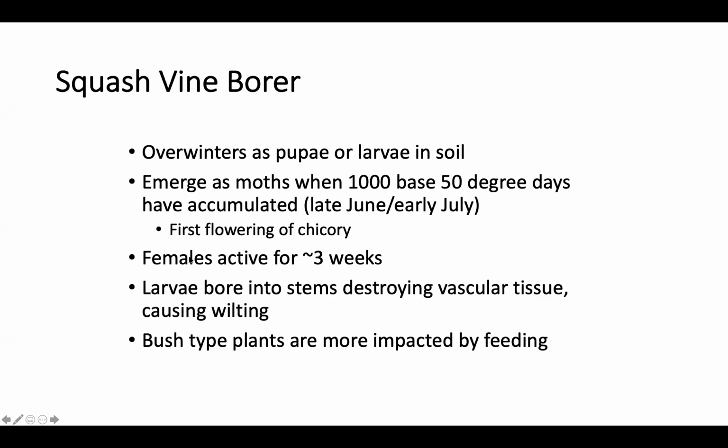The females are active for about 3 weeks, out laying eggs. Then the eggs hatch, the larvae bore into the stems, destroy the vascular tissue, and cause wilting. In a year like this, it's been really dry up here. I don't know about Pennsylvania, I think you've had more rain than we have, but it's going to be especially obvious in a really dry year. Of course, bush type cucurbit plants are going to be more impacted by feeding than vining types, because the whole plant will just die if there's a lot of feeding.